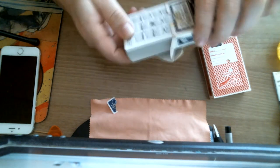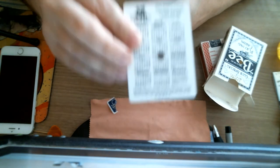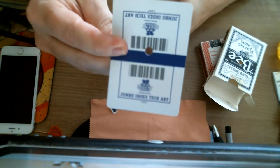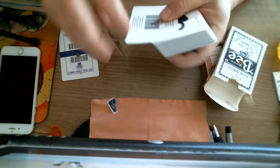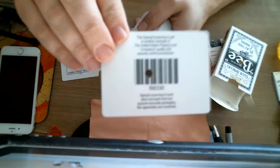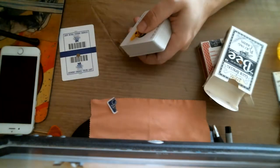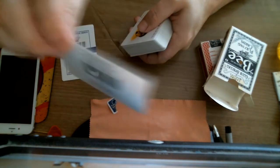But it has a calendar card that is from 2002 with a jumbo Tech Art barcode security thing on the other side. Sorry, not focusing very well. Try. And you get the other scan card.